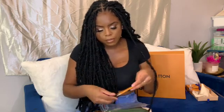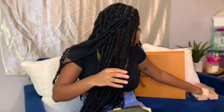The strap is really nice, and inside it has, ooh, don't lose anything. I guess this is a care book. Yep. Another little sticker with a code. I guess it's the code for the bag. And something like this. But you guys are gonna come here to see all of that. So let's get into what you came here for.